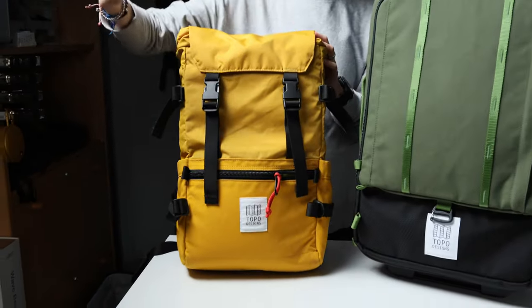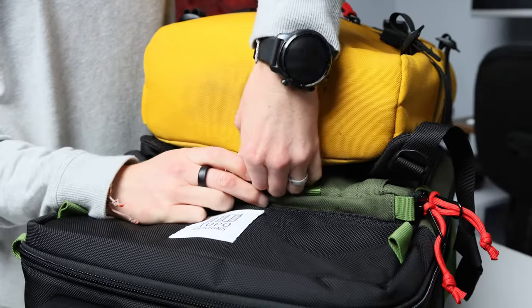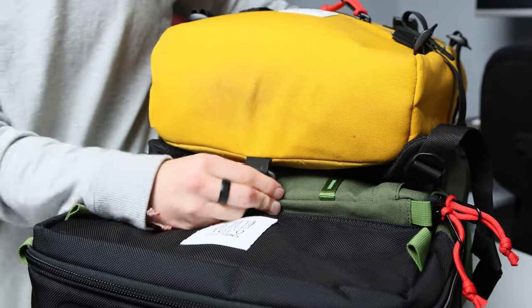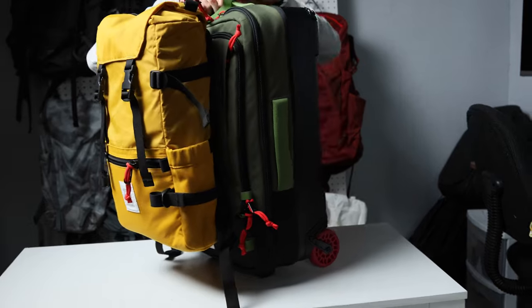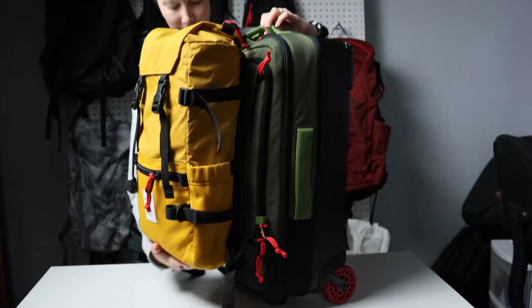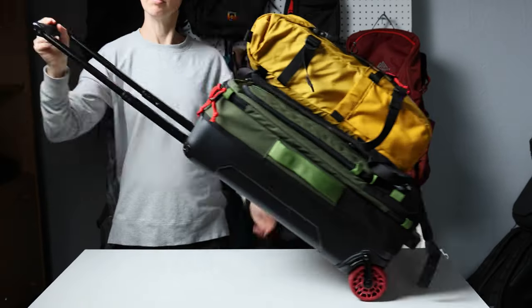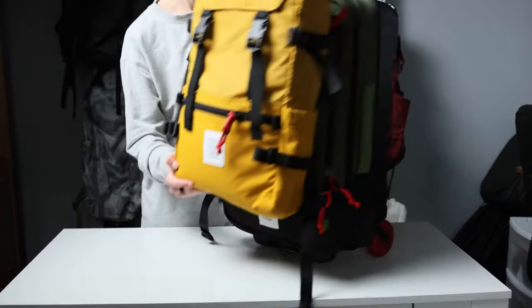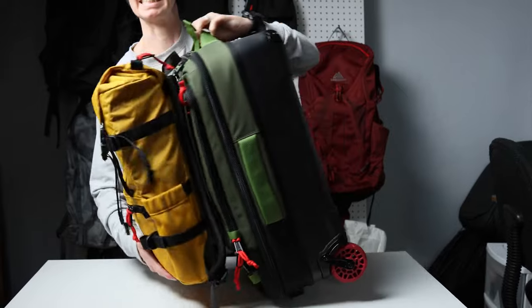As for the accessory straps, you can use them to attach another Topo bag to the front of the roller bag, which is awesome because I have a Topo Rover Classic that I love to travel with. So if my shoulders need a break, I can just clip the backpack to the top and bottom of the Global Traveler and just keep rolling. Now, if you do clip a bag on the front, it may get a little bit tippy depending on the weight of each bag.